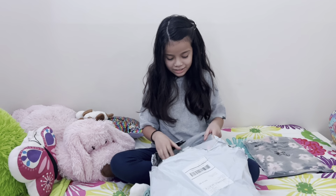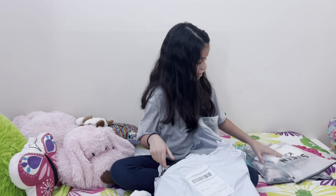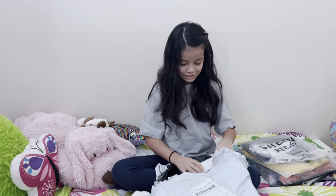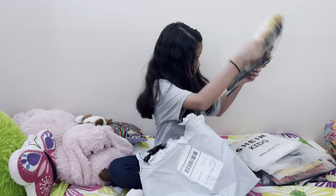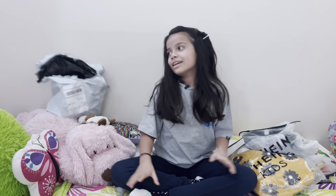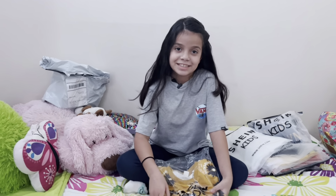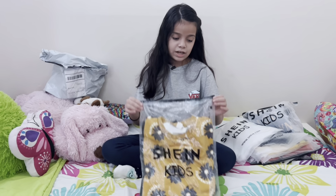And these are from Shein. So Shein Kids. Okay, so 1, 2, 3, 4, 5, 6, 7, and 8. Okay, now we have 8 packages, so let's start to open them. These are not mine, these are for Christmas, because Christmas is coming up. Woohoo! I hope you guys have a nice Christmas, and I hope you have presents too.